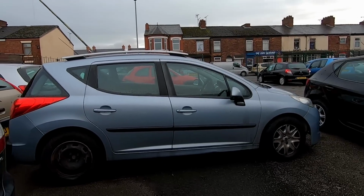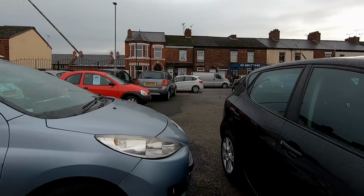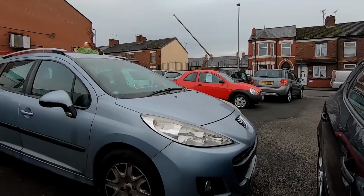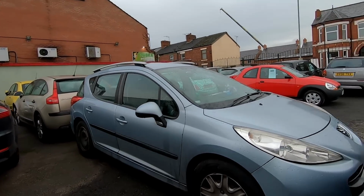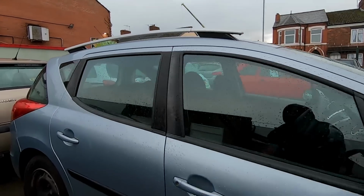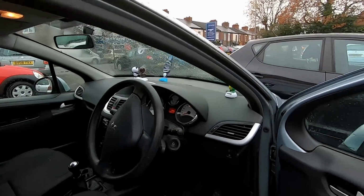Peugeot, I need to have a look at that. I bought that very cheap off a friend of mine. Looks a bit scruffy, but on paper, it's not too bad. It's an 11 plate, 207 SW, or station wagon, 1.6 diesel. Not too bad on the miles, if I remember rightly. I don't think it was high. I can't remember, about 70,000. 83, there we go, wasn't a million miles off.